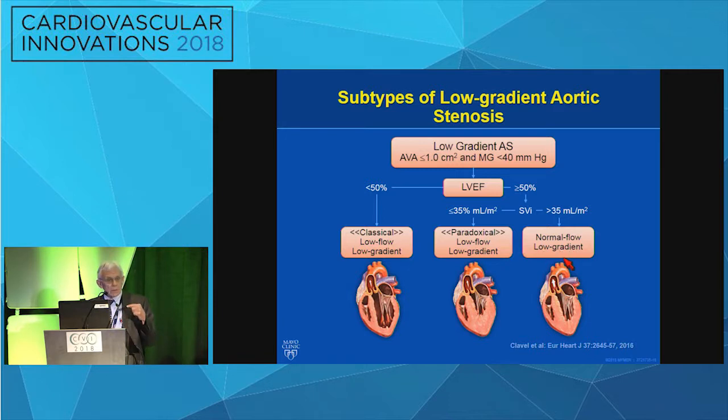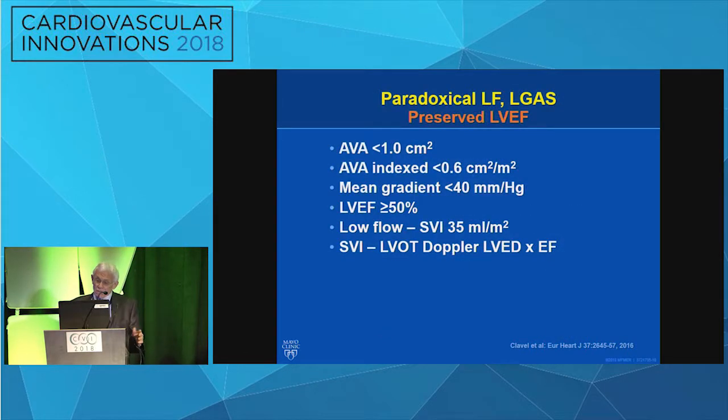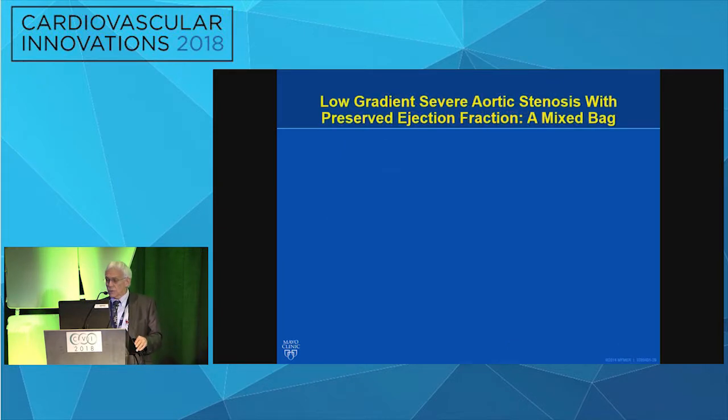Not only can we do procedures and should we do procedures, we need to think about which procedures we should do. And it becomes more complicated. Because we see those patients that have a preserved ejection fraction, aortic valve area is low, it's indexed to be low, low flow, however. And you have to then be able to understand SVI, terribly important. And that sometimes is not as well understood as it could be. And it can be a mixed bag.